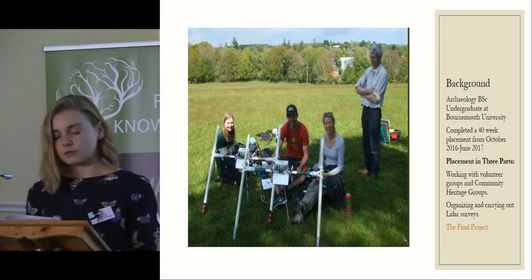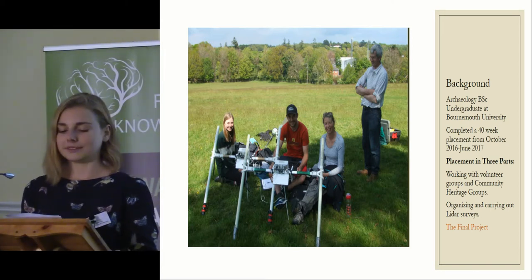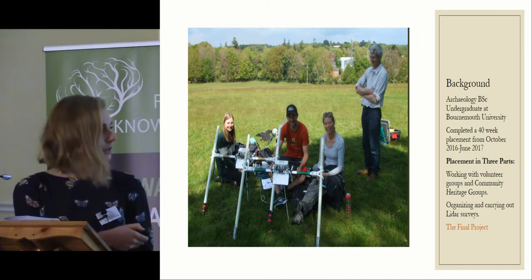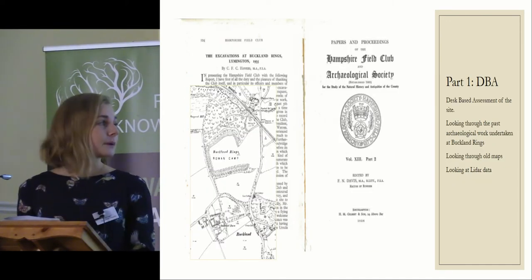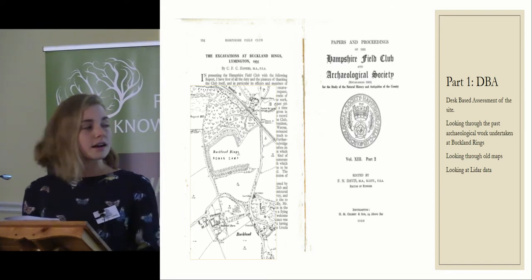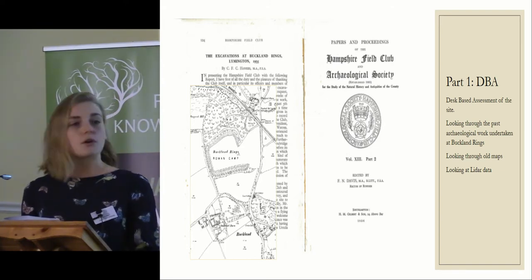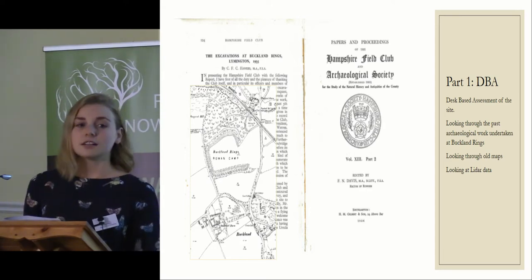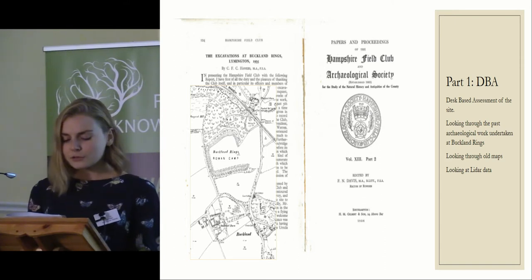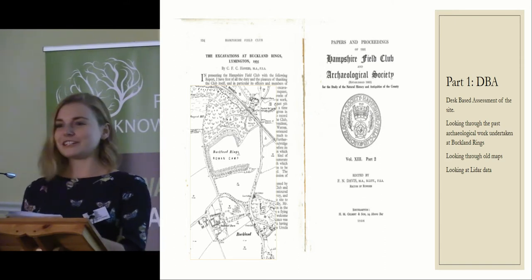So that brought together all the skills, really, that I'd learned on my placement. And the first thing I did was a desk-based assessment of the site. So I looked through the past archaeological work undertaken at Buckland Rings, looked through old maps, looked at the LIDAR data, just generally tried to find out as much as I could about the site. And it was all really interesting, actually, and I really enjoyed that part.